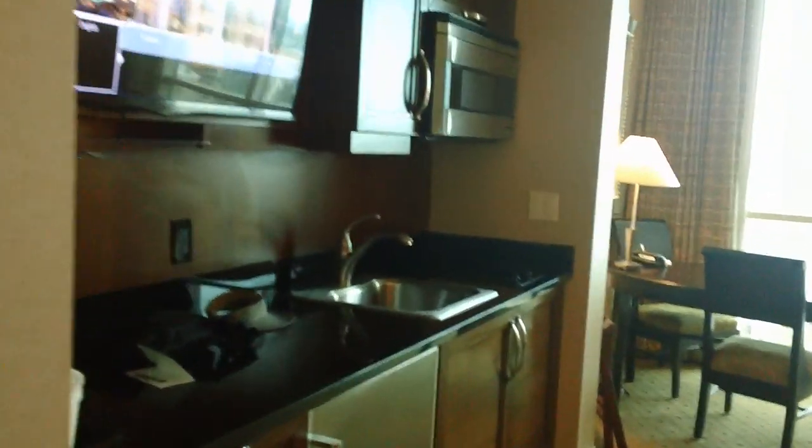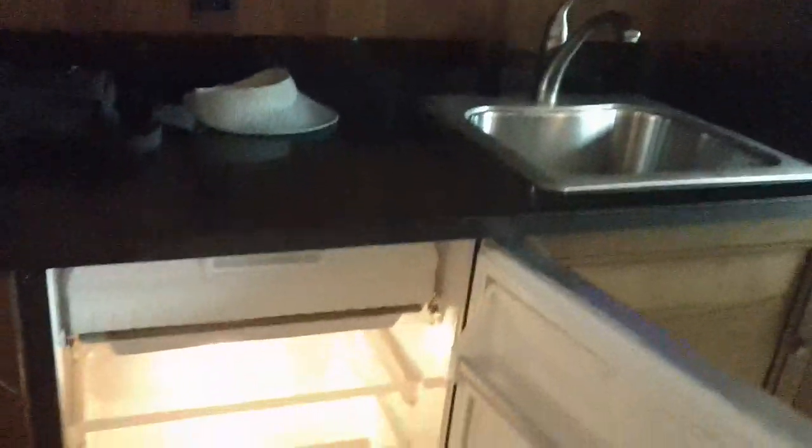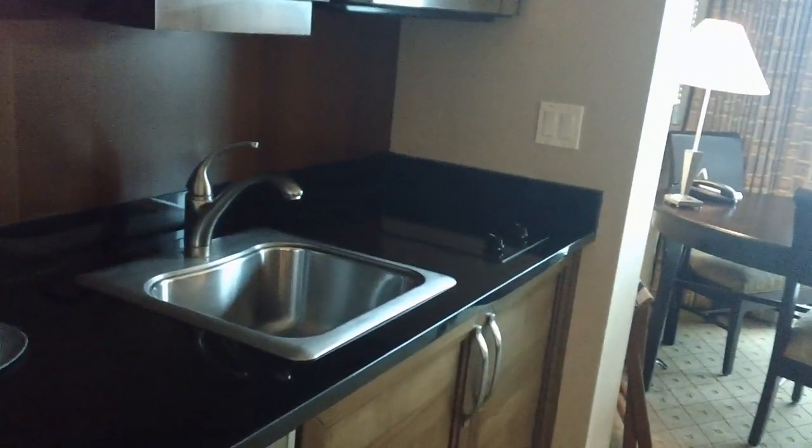You've got some sort of a kitchenette here, because it's a suite with basic facilities and a fridge, which is very welcome. Usually it's an extra that you have to ask for in your room, but obviously this one has a fridge, which is lovely. So you can put all your buffet leftovers, which you shouldn't carry out with you. You can put them in there.